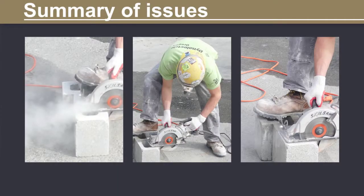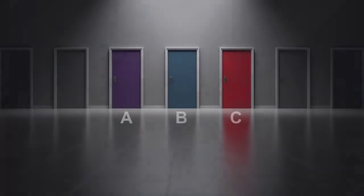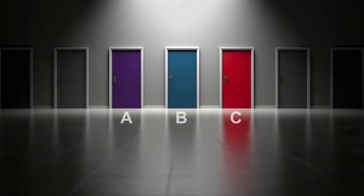We identified and talked about the 3 issues and why they were happening. Spelling out the issues this way will help us solve our safety problem and come up with specific solution ideas. Sometimes a solution is not so apparent and you may need to get more information or advice. Let's learn some strategies to help us decide what would improve safety and what's the most viable solution.